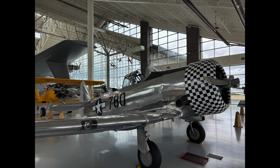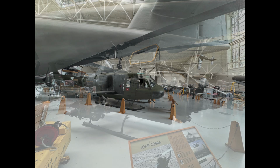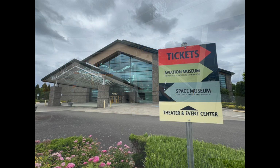Then we get into the other planes, and we just took pictures of some of the interesting looking planes. That one I might have liked to fly. A couple of helicopters. I mean, they had all kinds. This was all aviation pilots. And that helicopter was sitting under the tail end of the Spruce Goose. Goodness. And that's me in a little bitty helicopter.